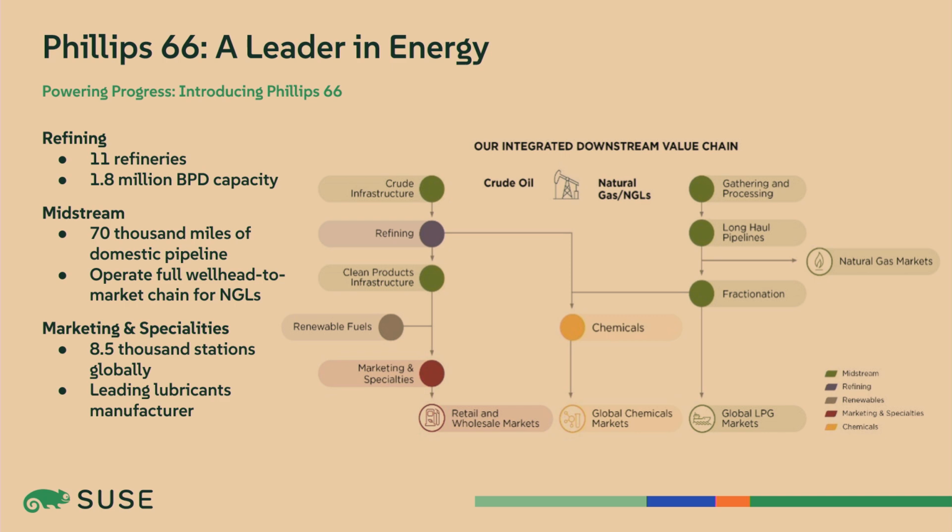Some of that product might find its way into your cars or anything that you own that might have a combustible engine through one of our 8,500 branded stations around the world.